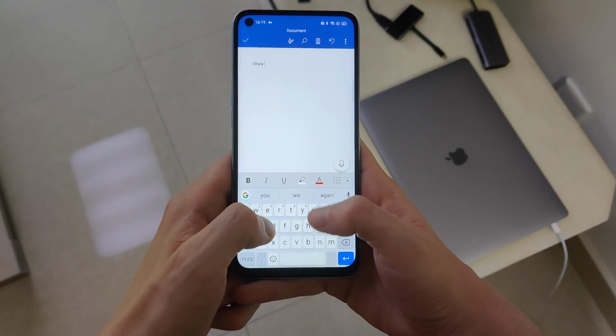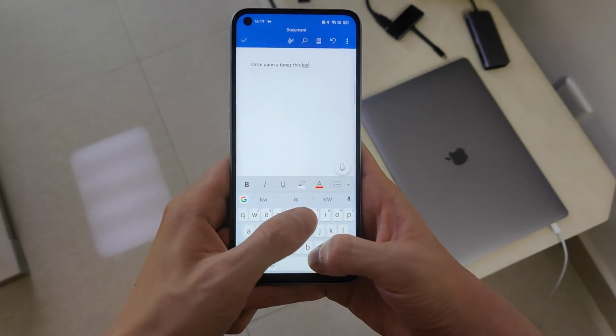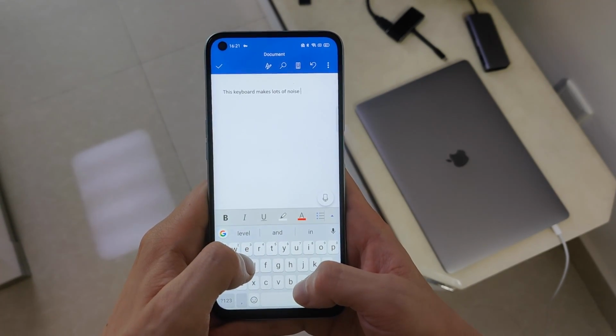The good feeling continues with the Haptic Engine. For this price, the phone has a great vibration motor and you can actually feel the individual keys as you're typing, whereas a lot of cheaper phones, you can feel the whole screen vibrating when you're typing, although I have to say it does get quite loud.